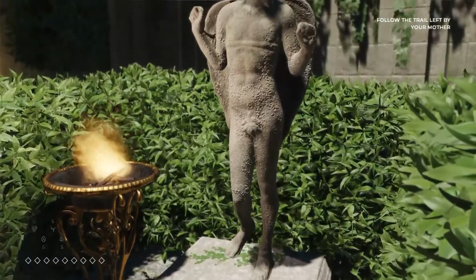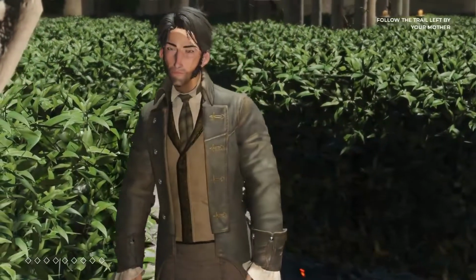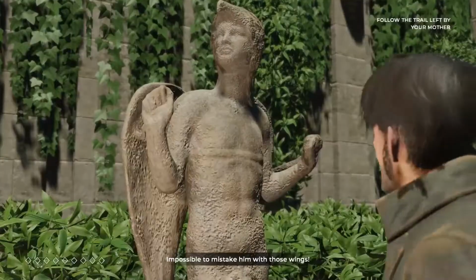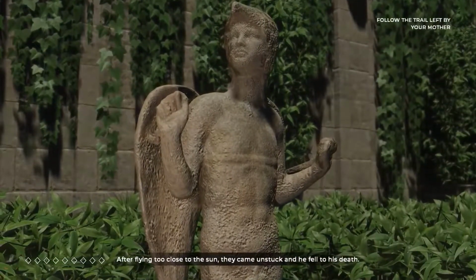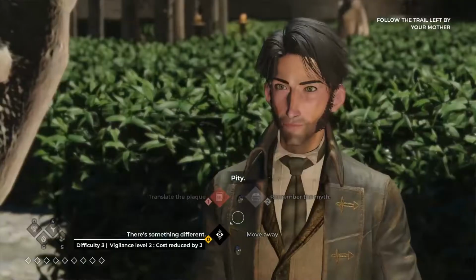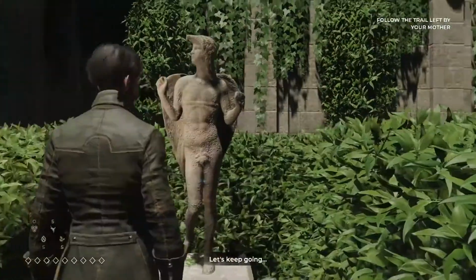Icarus. The son of Daedalus and Nocrate. Impossible to mistake him with those wings. After flying too close to the sun, they came unstuck and he fell to his death. Pity. Hey, there's no crack here. Well, let's keep going.